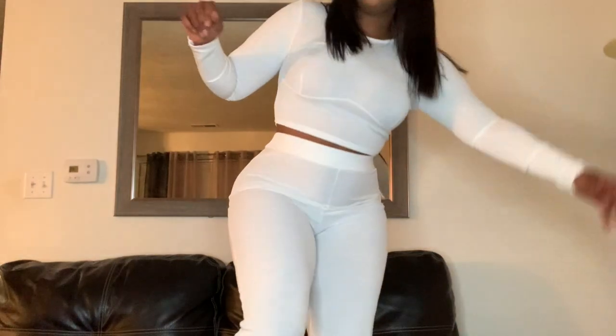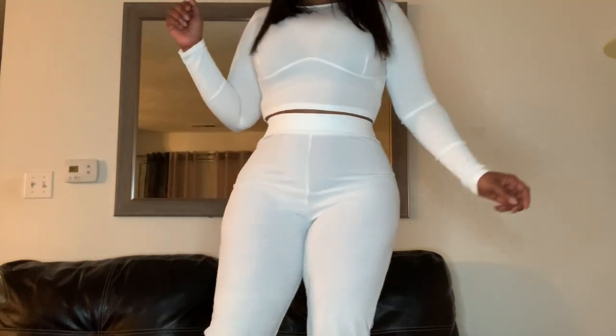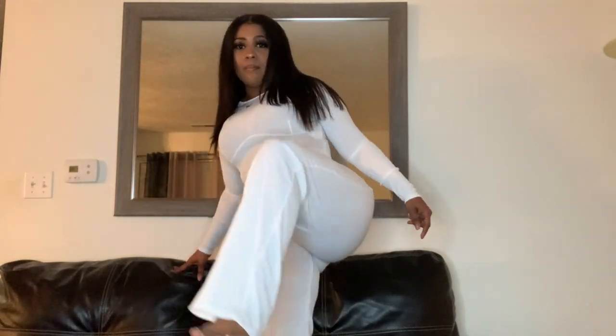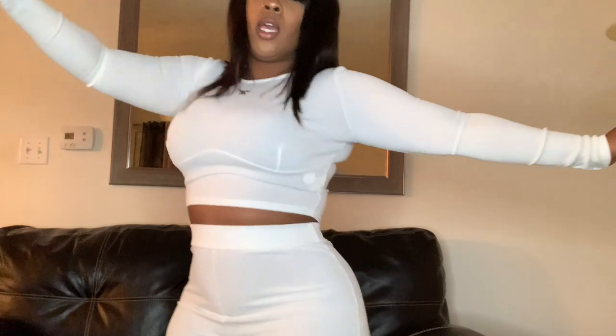But yeah, let me get up here. I told y'all I'm finessing today. I'm finessing. But this is the bottom half of it. So freaking cute. My favorite thing about this outfit is the bottoms. They flare out at the bottom. So that's so freaking cute. I would probably even wear this outfit outside of the house, to be honest with y'all, because it's popping. Yeah. So freaking cute.